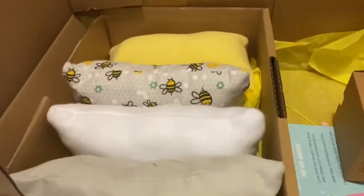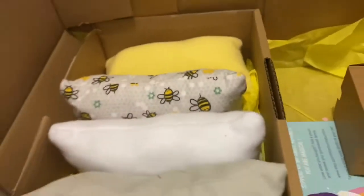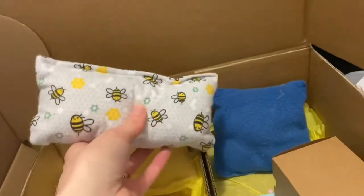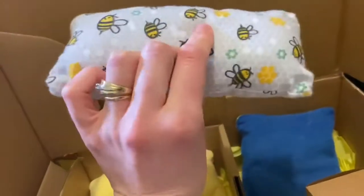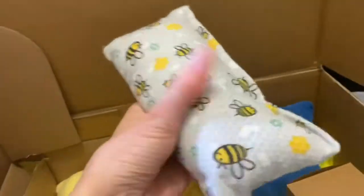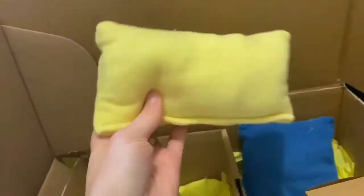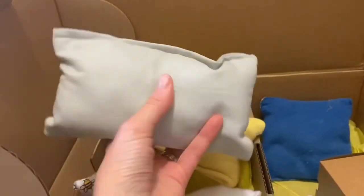And then in here we have some pillows. I can grab one of their original pillows. These are the pillows that we currently use. And then these are the new pillows. So I've got this bumblebee one. See, it's slightly shorter, but they are substantially longer. And they are also so soft too. We've got the bumblebees, a white fleece, a yellow fleece, and a gray one. This is cotton, I guess, a cotton blend.